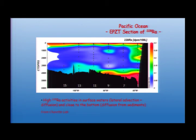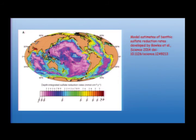Now, why might this be relevant for the Arabian Sea? Well, a big factor here, in order to get mobilization of iron off those slope sediments, is that they have to be reducing sediments. And that means there has to be active sulfate reduction taking place in those sediments. This is a model here of depth integrated sulfate reduction rates generated by Bowles et al. This is the Kai Henrichs group in Bremen.